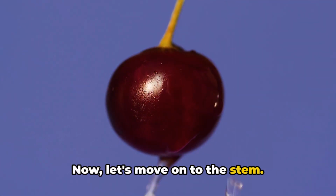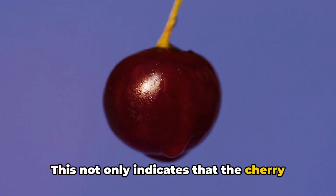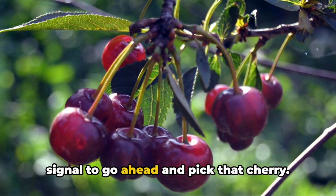Now let's move on to the stem. Ideally, the stem should still be attached. This not only indicates that the cherry is fresh, but it also helps to prolong the cherry's shelf life. So if you see a stem, it's a green signal to go ahead and pick that cherry.